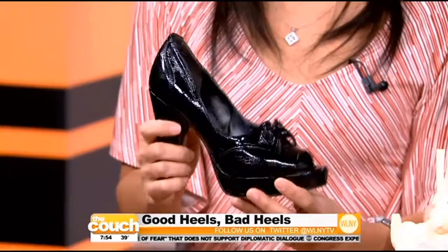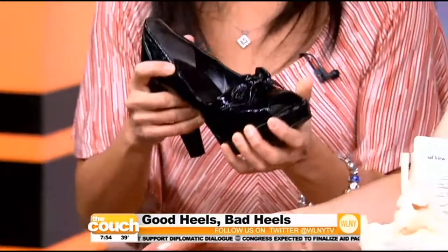Okay. And next with this shoe, what's the problem here? The problem with this one is it's a platform, and it's got some height, but it's really stiff. So it doesn't bend.